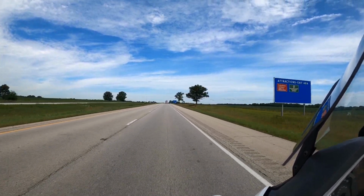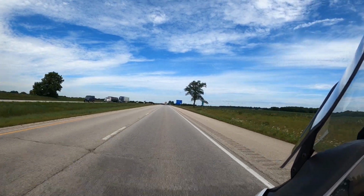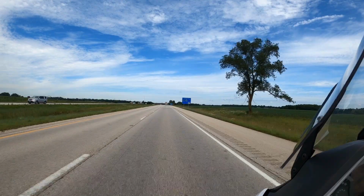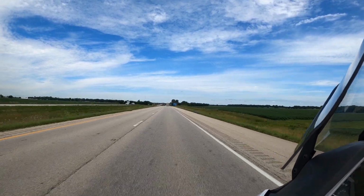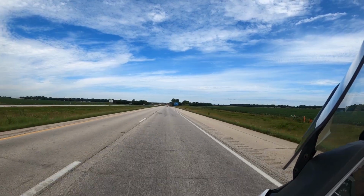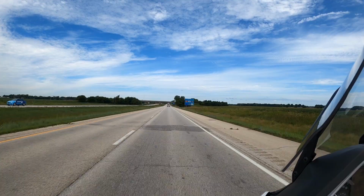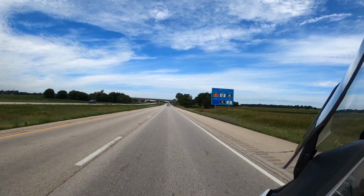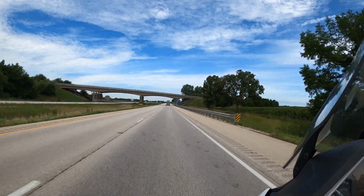And this is my second gas stop of the day. Everything has been nice and smooth and easy so far. Temperatures have been right around the 70 mark. Cloudy, no sun, which I love.